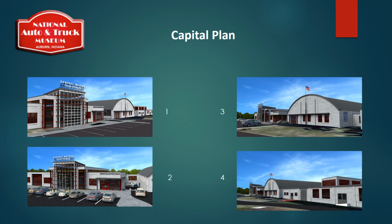You need to be aware that we have a capital plan being initiated. That plan is referred to as We Can See the Future. The plan has 3 components, and in date order, component 1 involves the renovation of existing buildings as seen here in renderings 3 and 4. This component will offer the opportunity to enlarge our library. Interior layouts have not been developed at this time. However, discussion seems to be directed to incorporating adjacent space to the existing library.